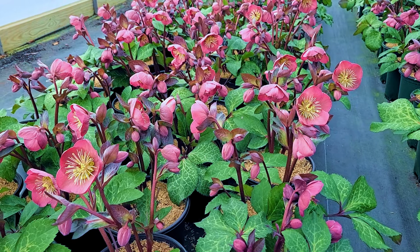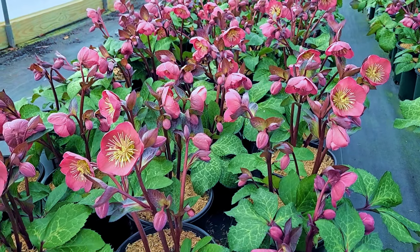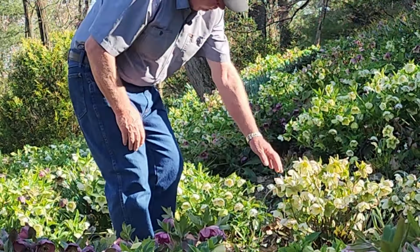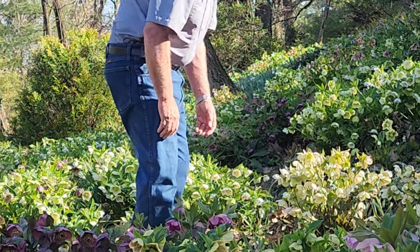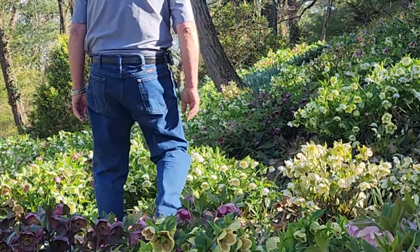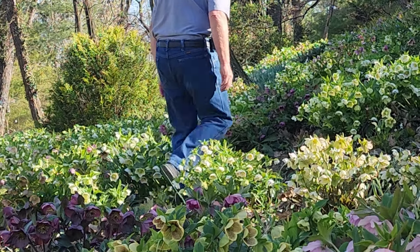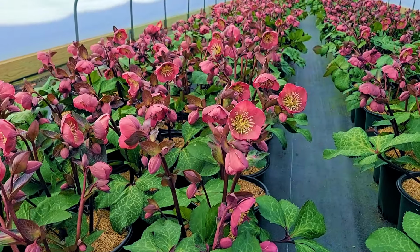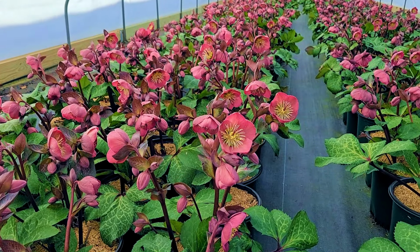For instance, if you look at these flowers now, you see how they're all facing outwards, and you think about the Lenten rose that many of us love to grow, Helleborus hybridus, and think about how the flowers droop down on these. Well, guess what? Look how these all face outwards, so they give you a better show.